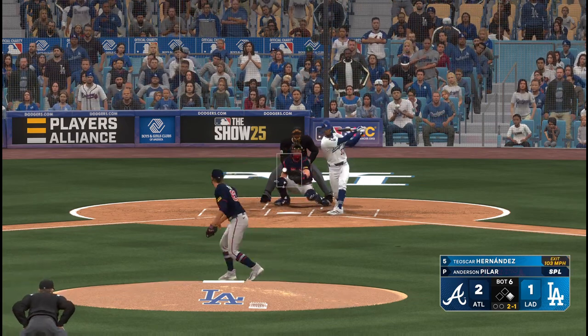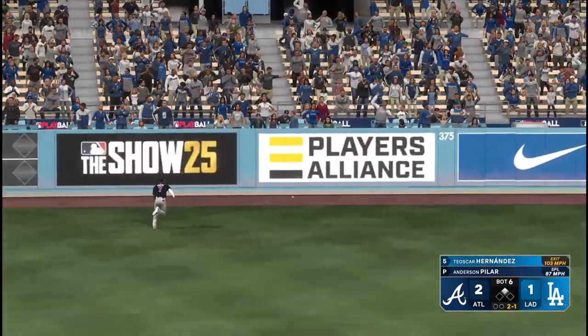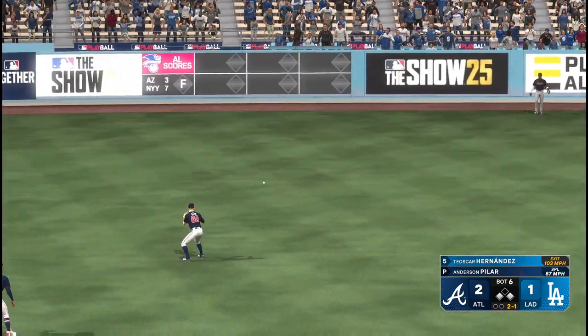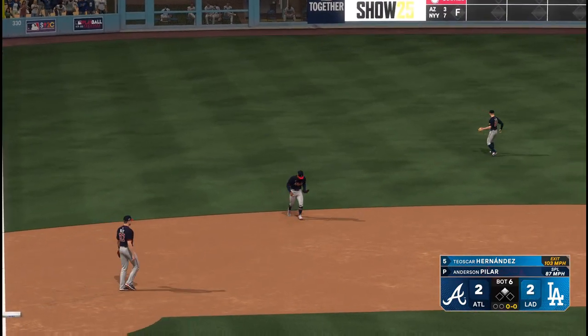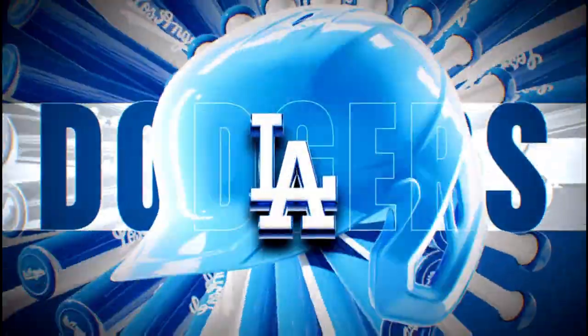Here's the pitch. Runner goes. Lined into left center. Should be extra bases. Muncy on his horse around third. He scores to tie it up. Well, they call that an advantage count for a reason. You're so much more likely to get something you can handle.